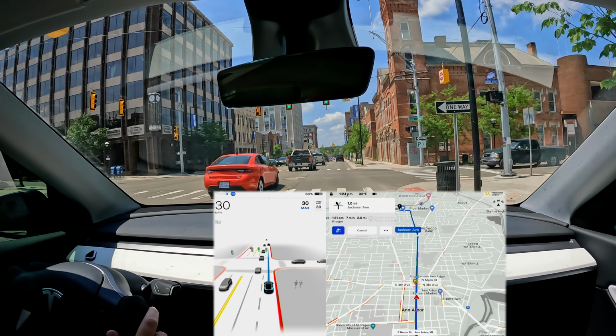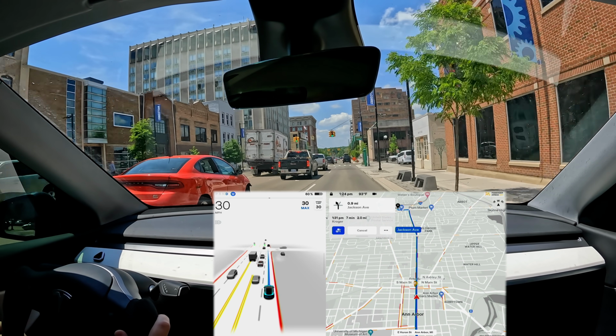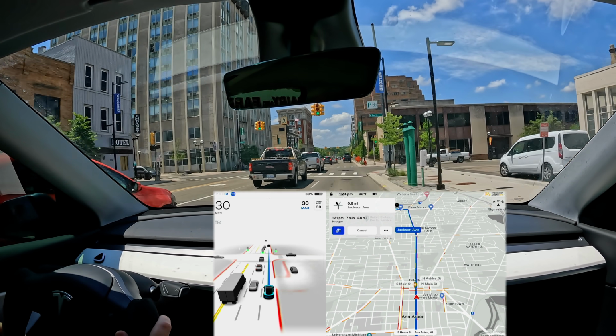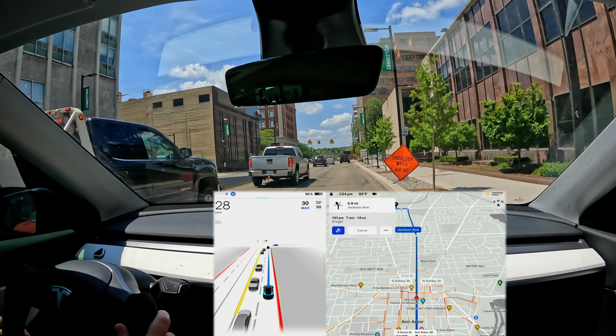And then we're gonna have to move over for this construction, and my car wants to move to the right. So if it would have stayed to the left, it would have been successful for sure. Now we may have some trouble here. So let's see what it does. Maybe it'll just turn right.